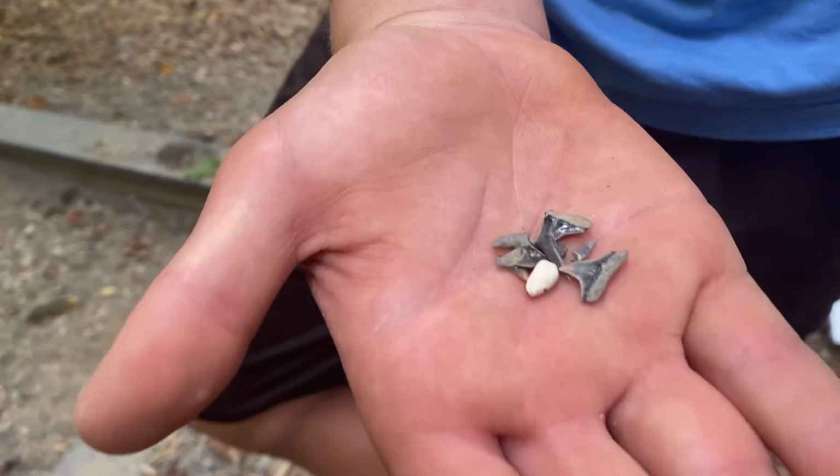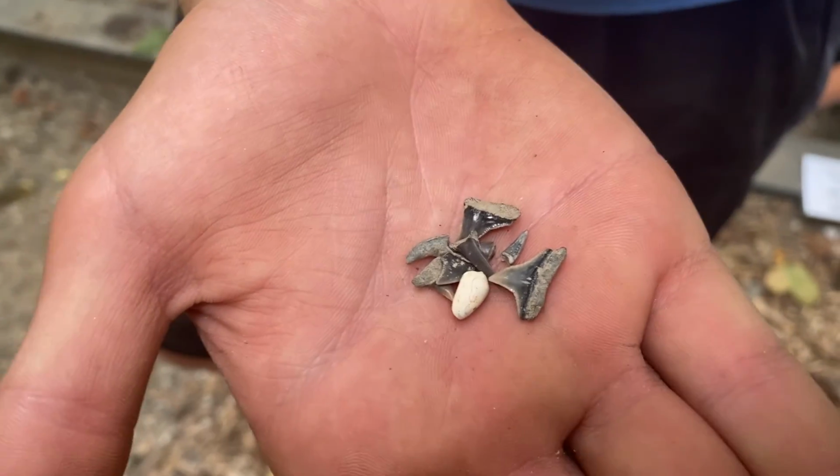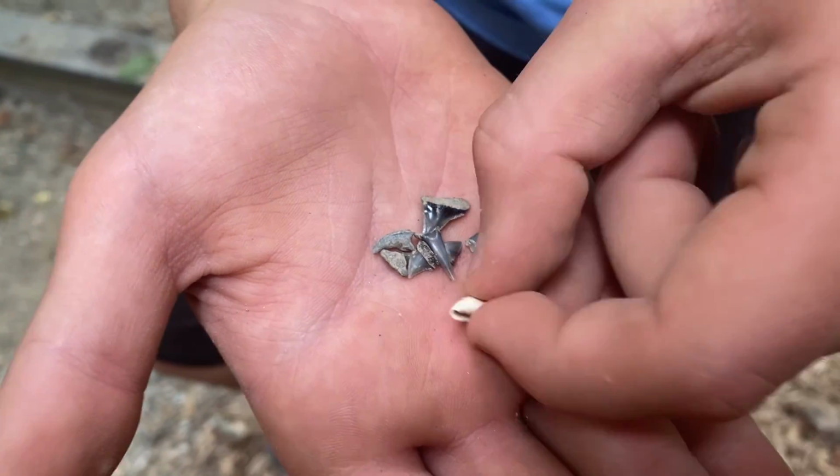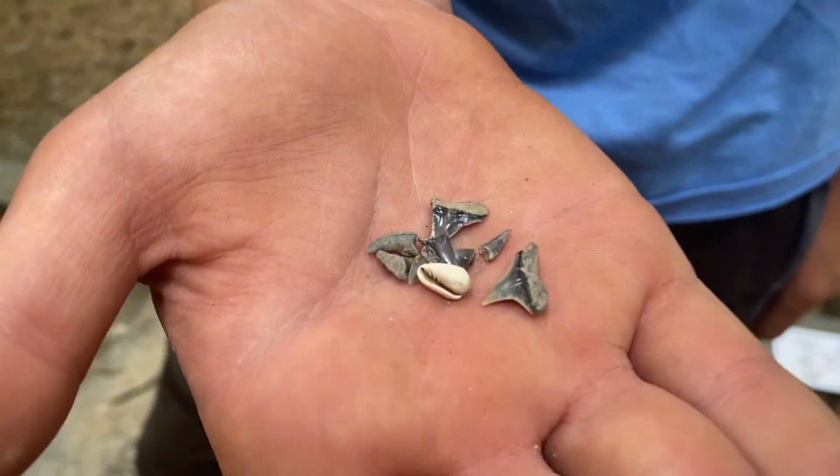All of the shark teeth. Oh, look at all these shark teeth. This, and that's a shell. Yes. Very cool.